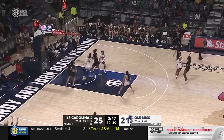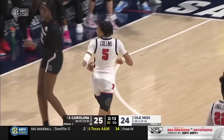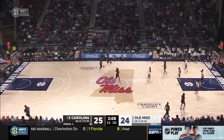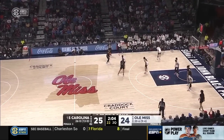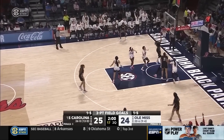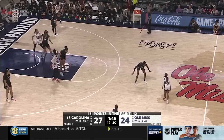Oh, Collins, good three-point shooter. She'll bang it in. And Ole Miss gets the three to drop. They're within one. Well, you know, the bank three is always high percentage. They had to mix things up. The other threes weren't going. Cooke on the cut. Beautiful finish on the feed by Saxton. Final 2 minutes of the first half.